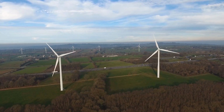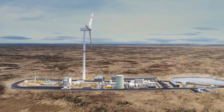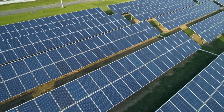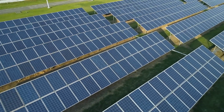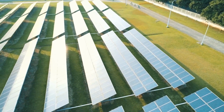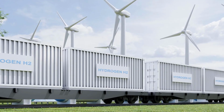This is where things get exciting from an environmental standpoint. Green hydrogen production has zero carbon emissions. Since it relies on renewable energy sources like wind and solar power, the process doesn't release any harmful greenhouse gases into the atmosphere. It's essentially the holy grail of clean hydrogen production.